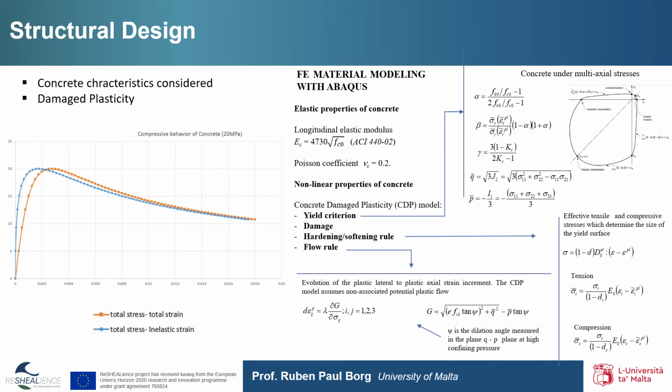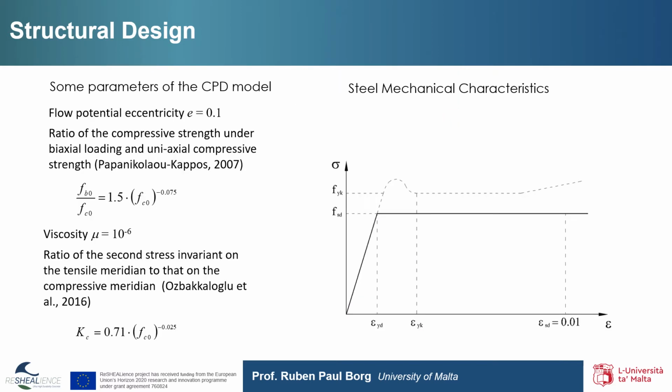The present slide presents the characteristics of the concrete considered. In addition, it presents the material modeling with Abaqus with respect to finite element modeling using Abaqus. Some of the parameters in the model are presented in this slide, and in addition, the steel mechanical characteristics are also being presented.